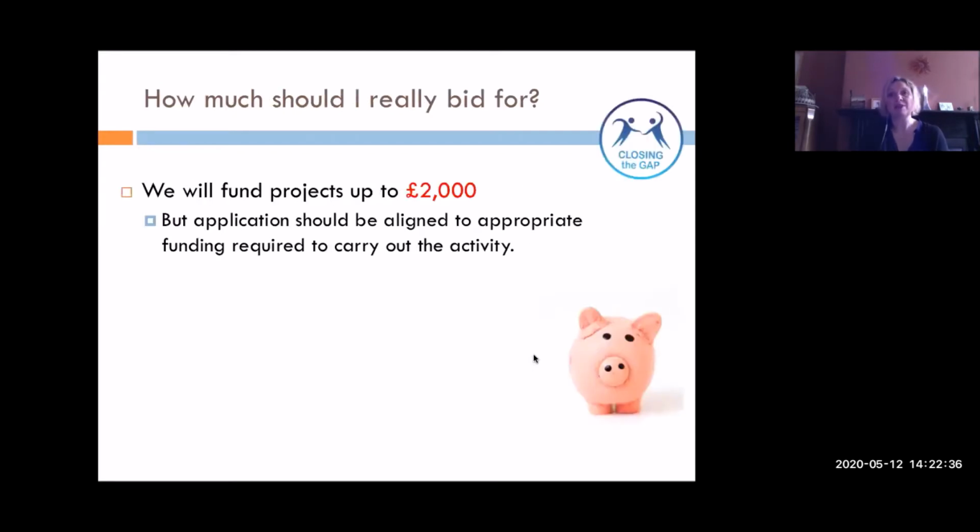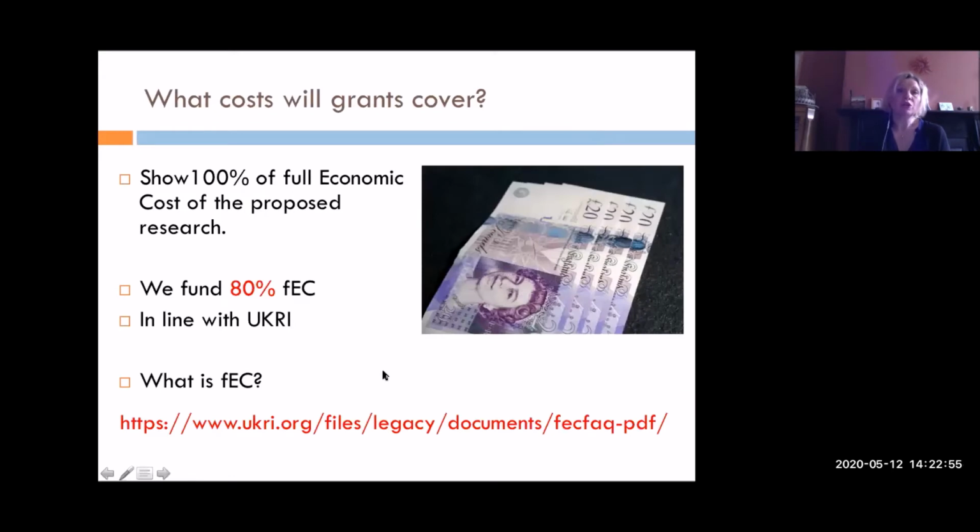So how much should I really bid for? We'll fund projects up to £2,000, but the application should be aligned to appropriate funding required to carry out that activity. And it's £2,000 at 80% full economic cost, in line with UKRI guidance. So what costs will the grant cover? Please show 100% of the full economic costs of the proposed research, and we'll fund 80% of those in line with UKRI guidance. And we've got a link there at the bottom that tells you a bit more about FEC and UKRI guidance.